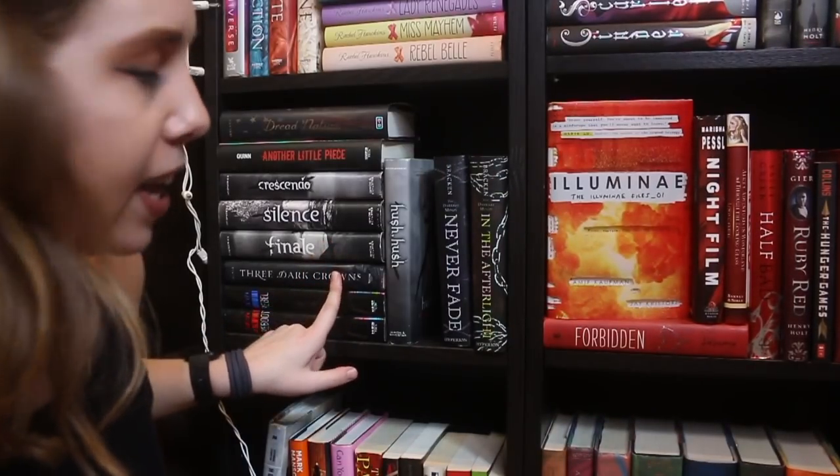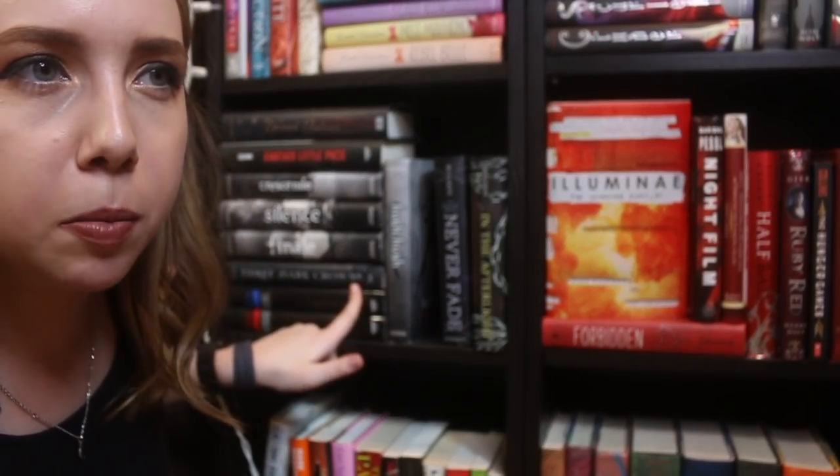I have Three Dark Crowns by Kendare Blake. I have read the sequel, but I listened to it on audiobook and I don't own a physical copy yet.